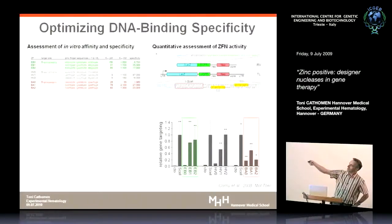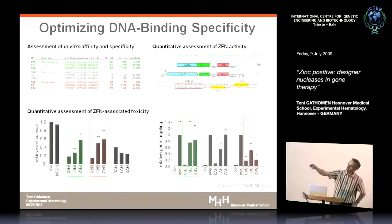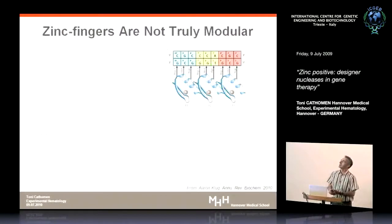You can see here a huge increase in the activity of the zinc finger nucleases, about probably a 50 to 100-fold increase in the activity just by slightly improving the specificity. And when we look at toxicity, this is now relative cell survival after overexpression of the zinc finger nuclease. You can see, of course, the contrary effect: more cells actually survive overexpression of the zinc finger nuclease, meaning, again, that specificity improves activity, but it also decreases the toxicity.